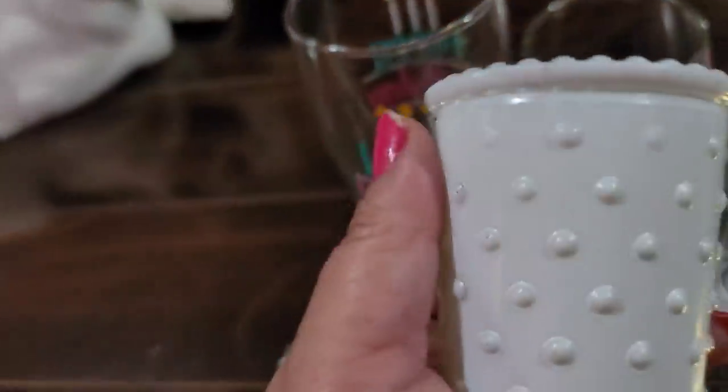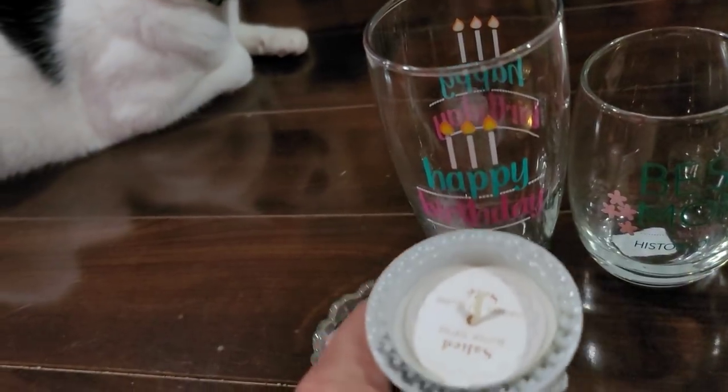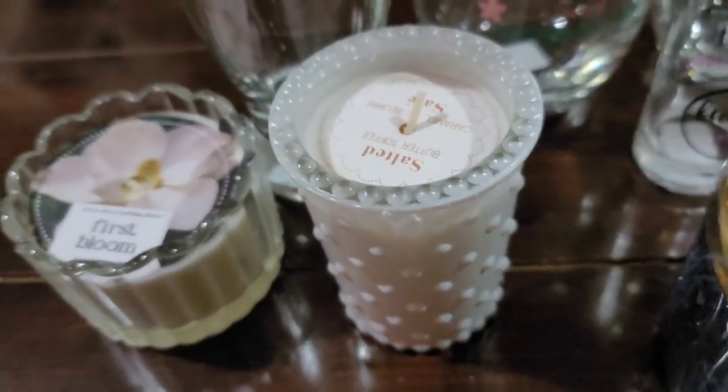And then this one here. This one they had before. And they had these back. But I only got the white one.